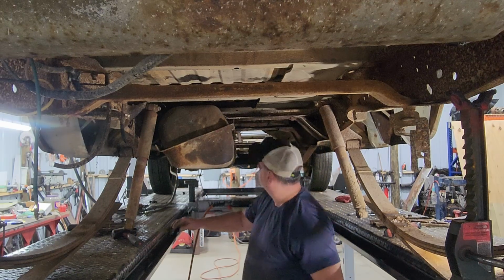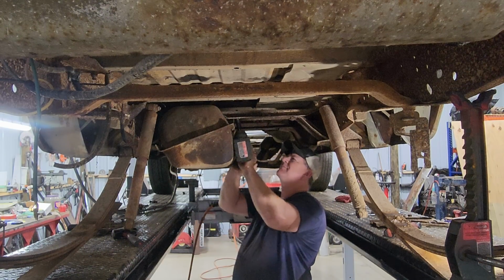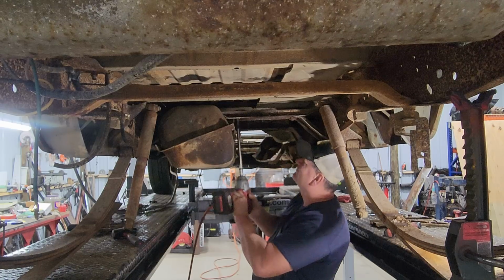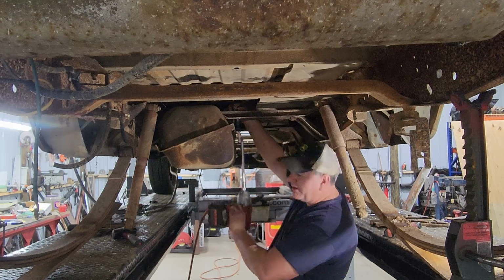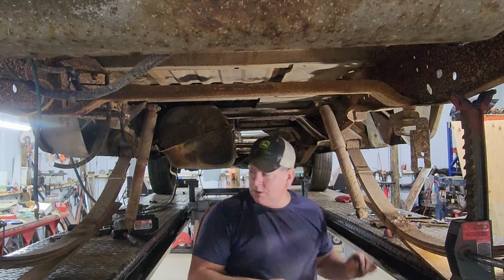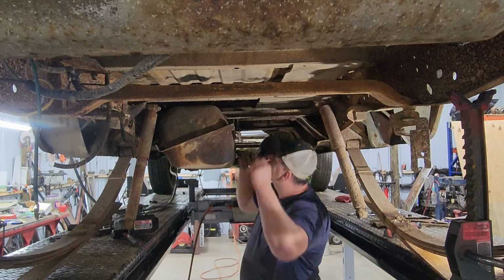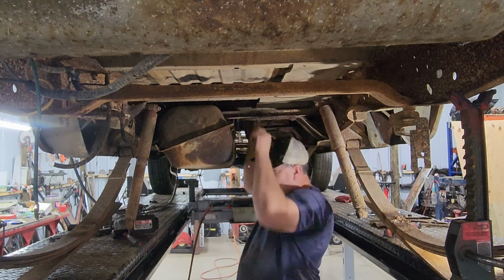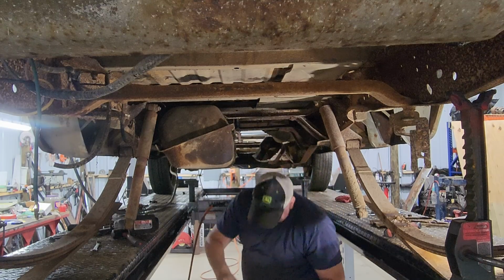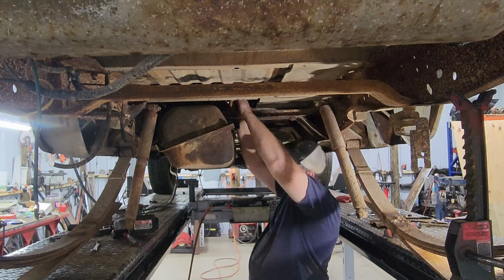Sorry. Let's see if we can get this gas tank out of here. Well, I got to have a long extension. Well, there's a nut and a bolt. Where did my wrench go? There it is. I found it. Well, it's smaller than a half. Well, it's smaller than a 7/16. It is not a 3/8.